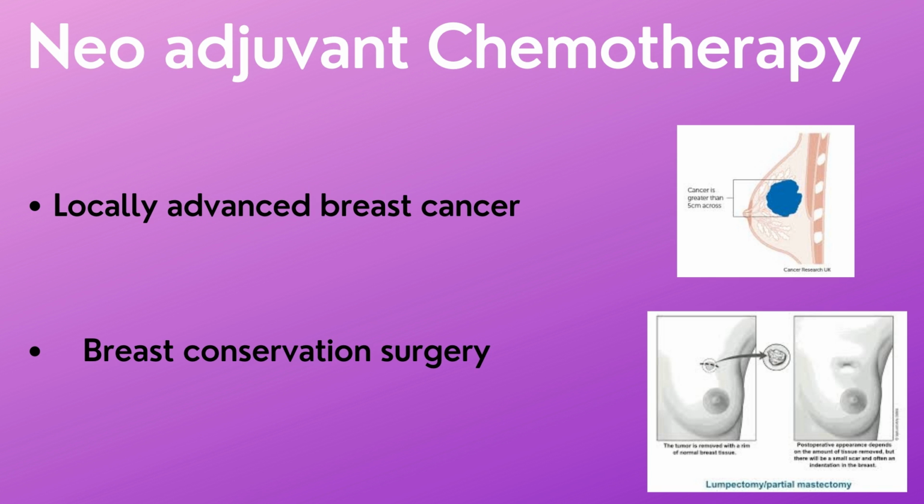By neoadjuvant chemotherapy, we mean where chemotherapy is given before the definitive treatment, that is surgery, and it is usually done in locally advanced breast cancer when the tumor size is more than 5 cm, or if someone has lymph nodes which are large and matted in the axilla. And nowadays it is even done for lesser sized tumors and early stages where the patient has either triple negative, that is ER, PR, HER2 negative, or HER2 positive breast cancer.